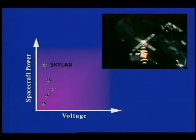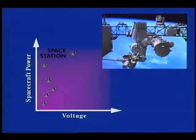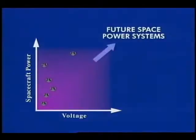However, future space exploration will require higher voltages, as much as 160 volts DC. On Earth, when you want to increase the power of a photovoltaic array, you increase the number of cells. And as the number of cells goes up, so does the power. In space, adding more cells increases the voltage that the system will operate at. And a high voltage in space can be a problem for a spacecraft.